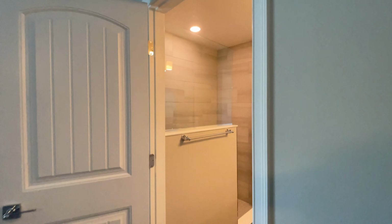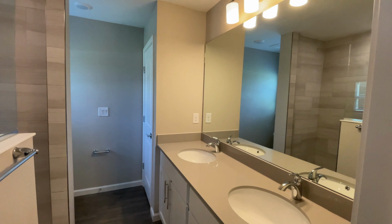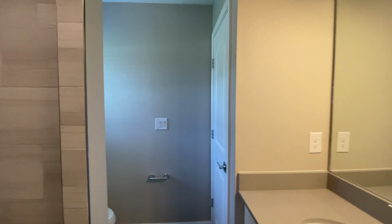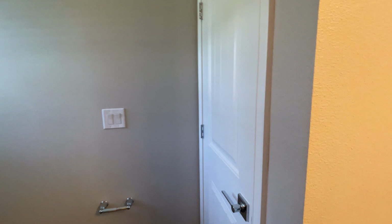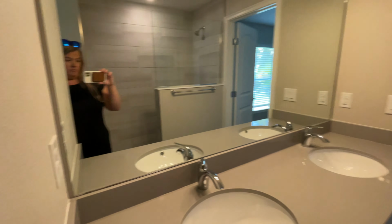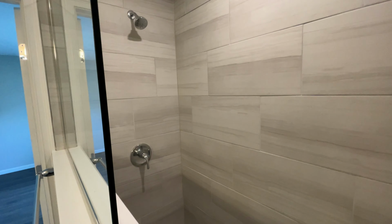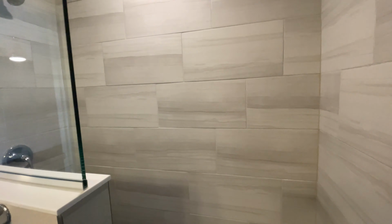And then your master bath. Double sinks. Toilet. And your linen closet. We got tile all the way to the ceiling. Coming back out.